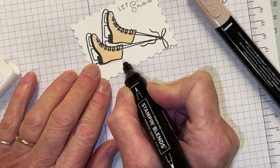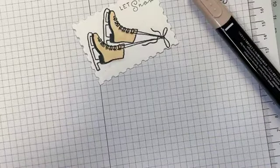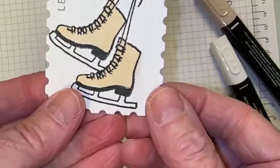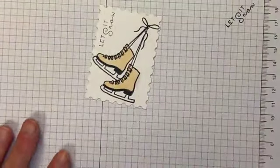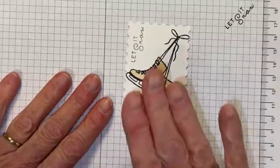So I'm going to use this color lifter. For the record, the color lifter works perfect on ivory. It doesn't work perfect on reds, I will be honest with that. But it did a nice job of taking that color right off there, so yay. Color lifter and ivory, two things you definitely need.